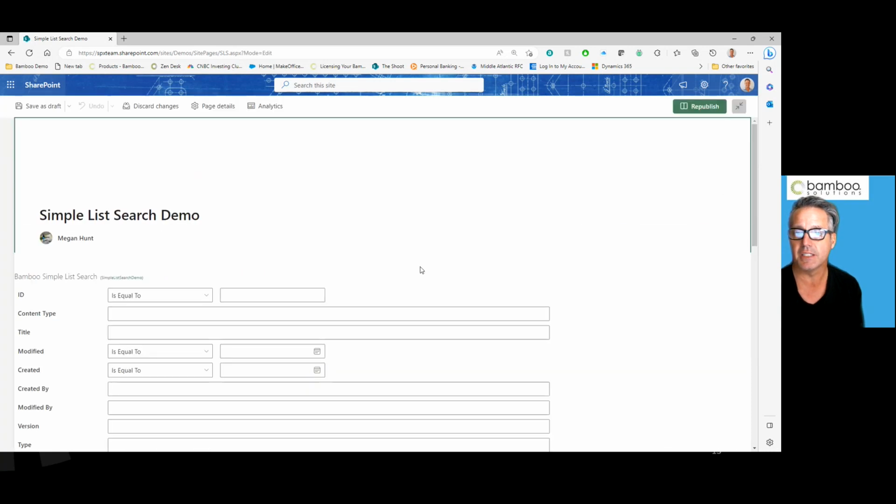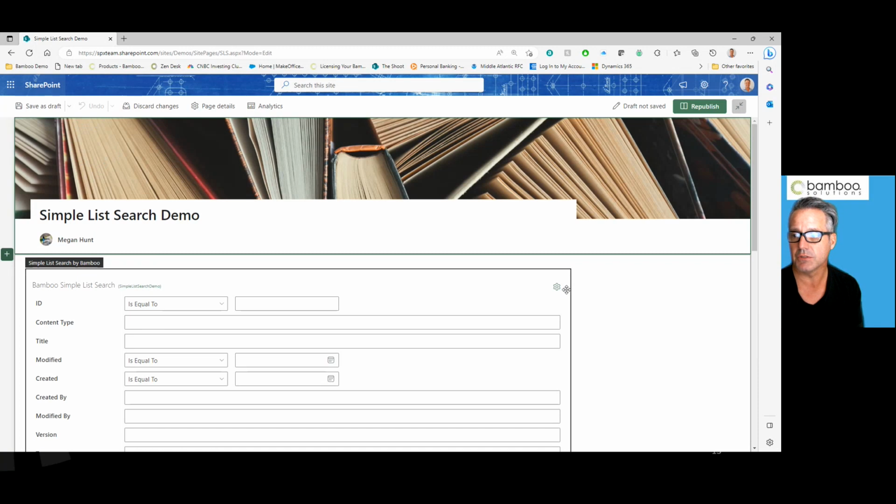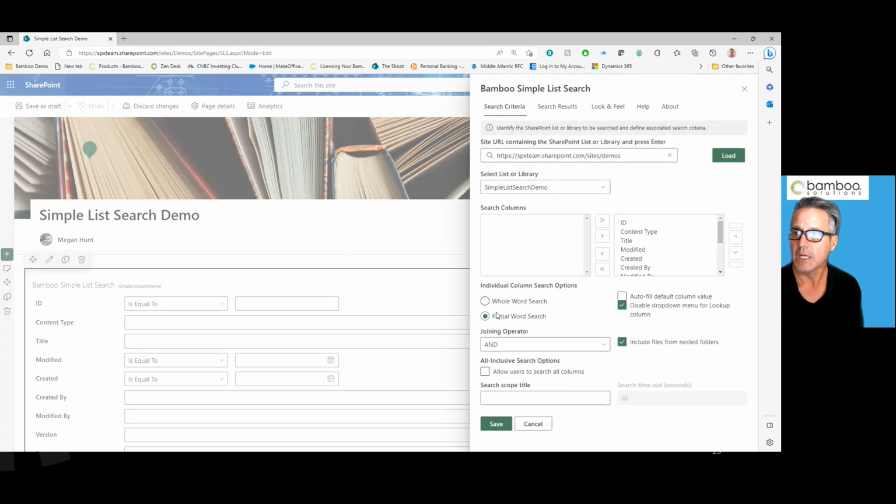So if we go ahead and edit this web part just to show you some of the configuration real quick. Essentially, you identify the list or library in your site collection. You load that list or library, and then you can choose which columns from that list or library you want to search on. So I've selected them all, and that's why this search form is very big. You can limit it to whole word searches or partial word searches.